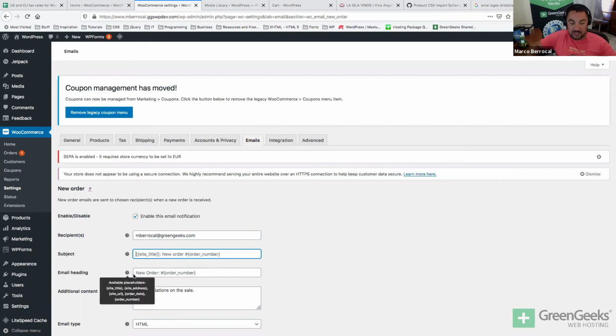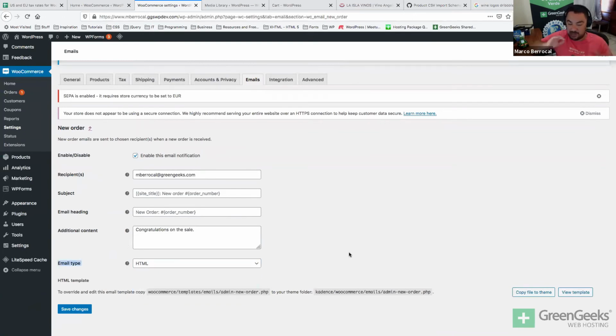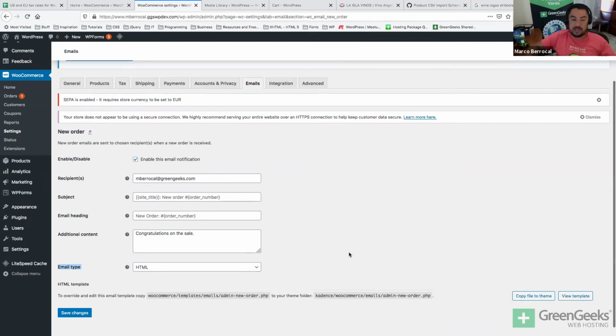It's the same for the email heading, new order, number, blah. Additional content, what the email type is going to be. Is it going to be plain text or HTML? HTML basically allows you to add HTML like colors, images, and stuff like that. And text is just plain old text.